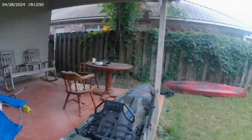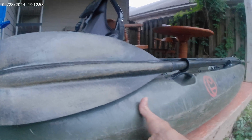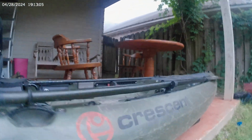Crescent Light Tackle. It's about 11 and a half feet, and if you look here, it definitely has seen some use. I mean, man, it's scarred up, it's beat up, but the hull is really thick. It's not even close to wearing through on the bottom, so it has held up awesome so far. It's a 100% American-made boat. Apparently, my cat likes it too.